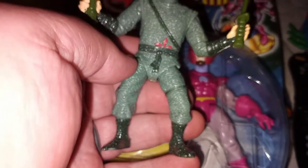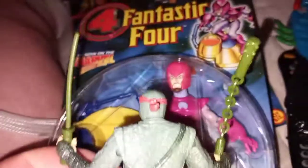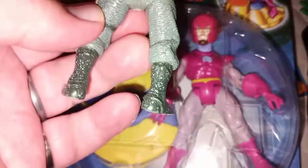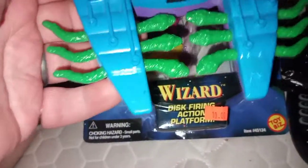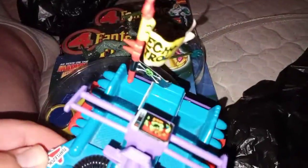Next up, we have the Teenage Mutant Ninja Turtles Movie 2 Foot Soldier. And I have never actually had one of these figures, so I was glad to finally add one to the collection. And last but not least, the Footski. The Sewer Cruiser Footski.